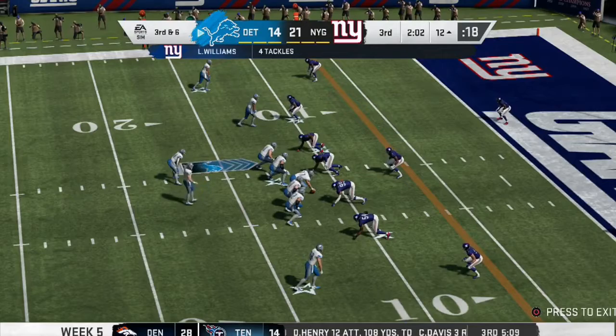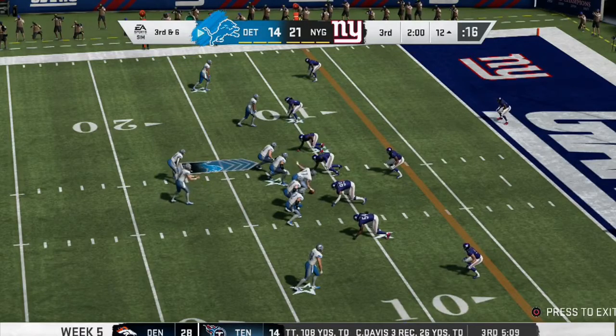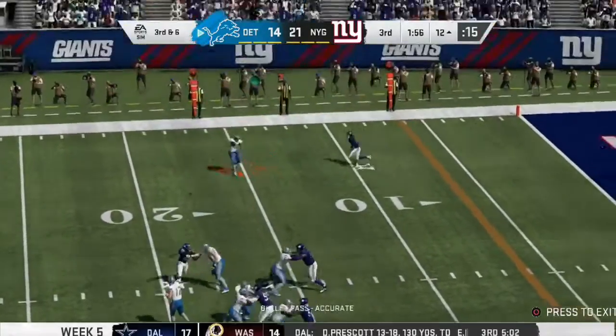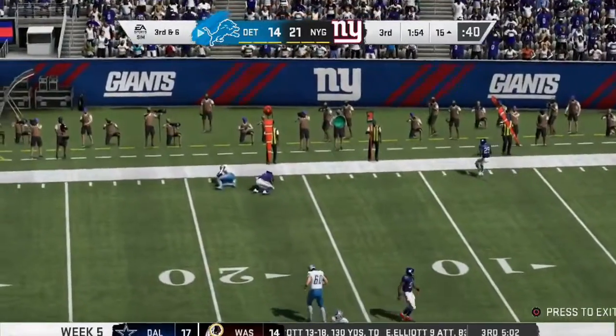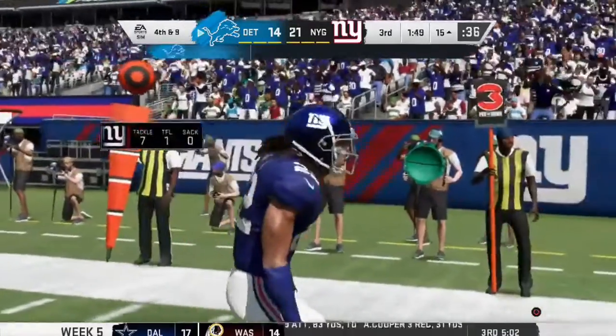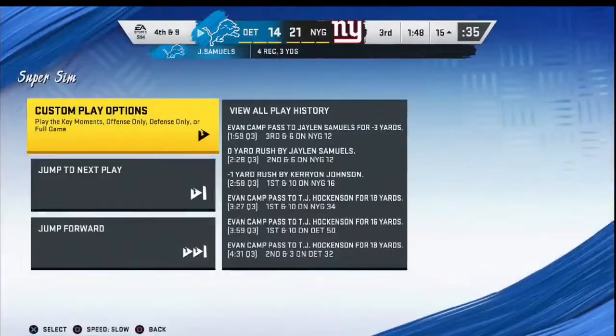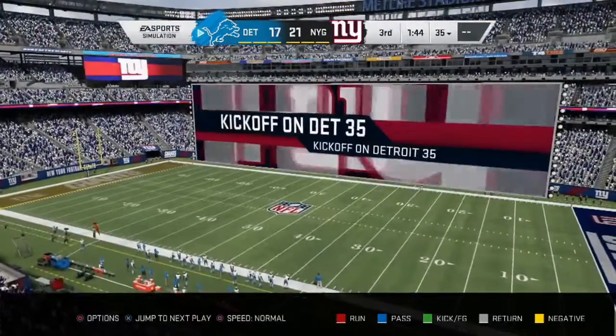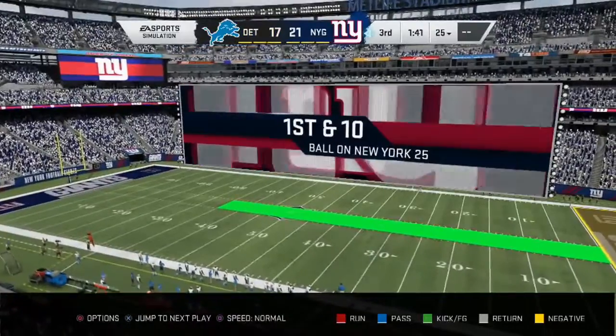For Camp. Could really use a touchdown here to get this game back to an even footing. Camp this time will check it down, and that one is tackled for a loss of 3 yards. And so it looks like the Lions will have to settle for a field goal, and that is what they do. So the Giants take over again.